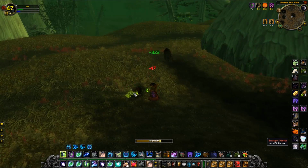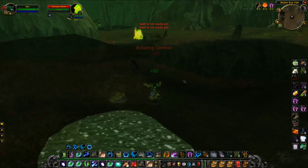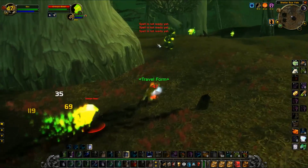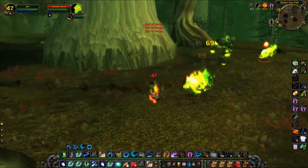So at the end of the day, play with your friends, play with your guild, and pick something that resonates with you and kind of what fits your personal play style the most. I hope this kind of answers some of those questions I've been getting in regards to, what's better, Alliance Druid or Horde Druid, or compositions of raids and things like that.